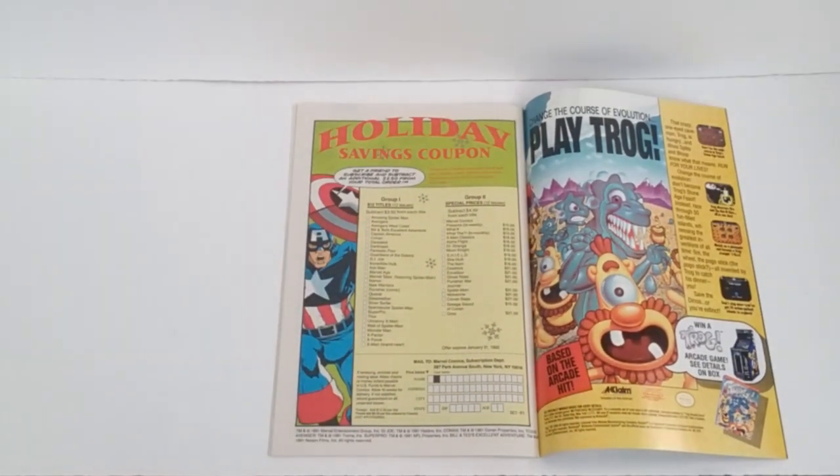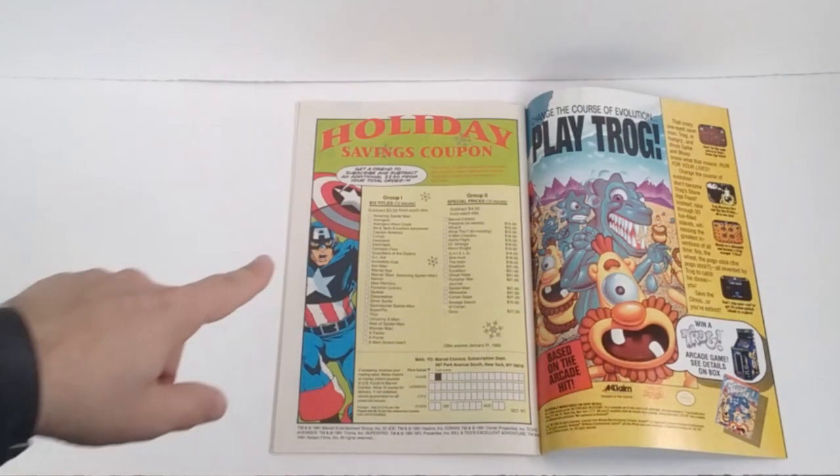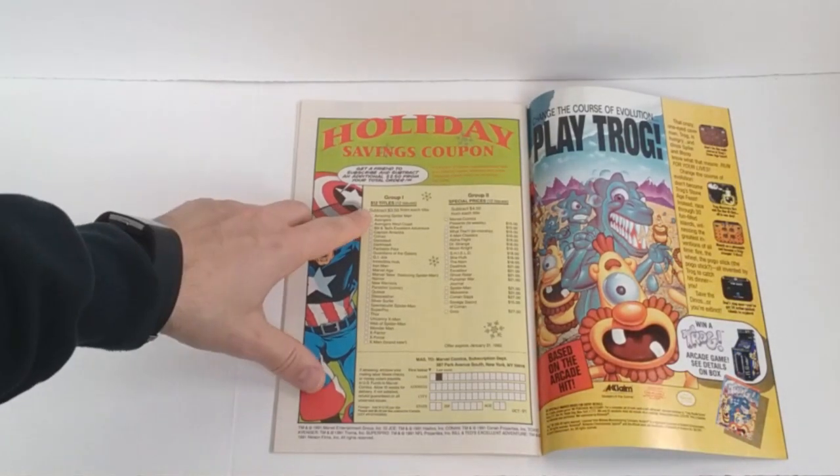This one was once again during the holidays. So look at this. There's a nice picture of Cap there. I remember when they used to send these, the backing board that would come with it would have a picture of a character too. That was pretty cool. I mean, you could color it if you wanted to, or whatever, have a little bit of fun with it. But back then, boy, look at this.